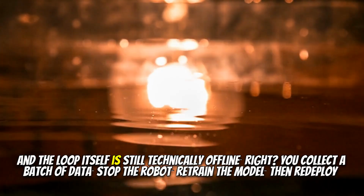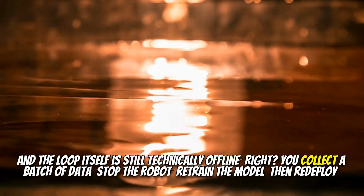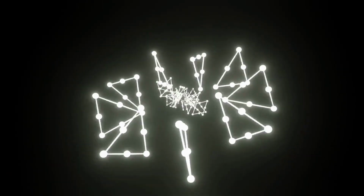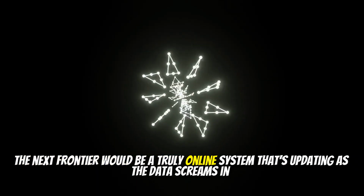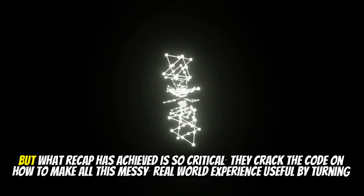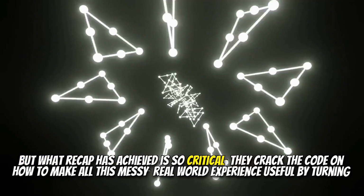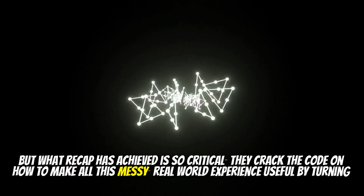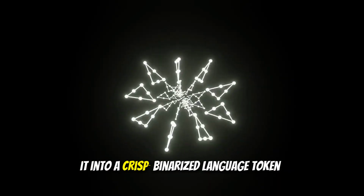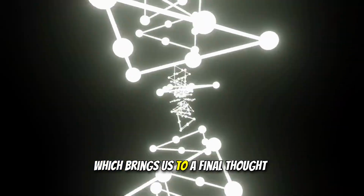And the loop itself is still technically offline, right? You collect a batch of data, stop the robot, retrain the model, then redeploy. Right. The next frontier would be a truly online system that's updating as the data streams in. But what RECAP has achieved is so critical. They cracked the code on how to make all this messy, real-world experience useful by turning it into a crisp, binarized language token. Which brings us to a final thought.